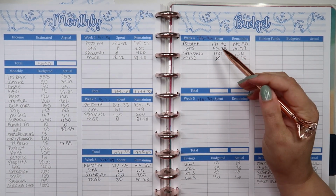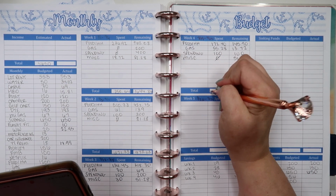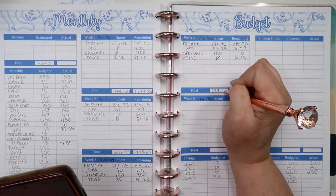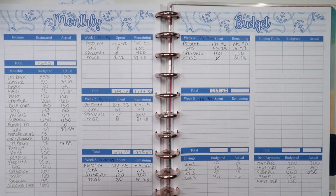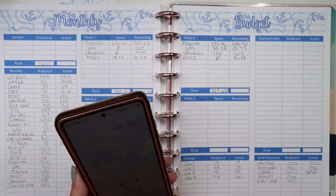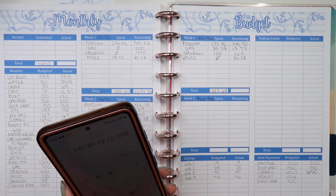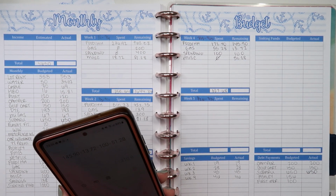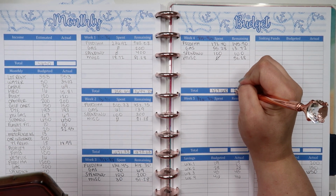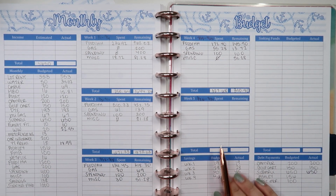So really quickly, let's see what we spent overall for variable this week. 172.40 plus 55.28 plus 100. We spent $327.68, and what we have remaining, so 145.90 plus 13.72 plus 100 plus 51.28. So we still have $310.90 to get us through the end of the month.